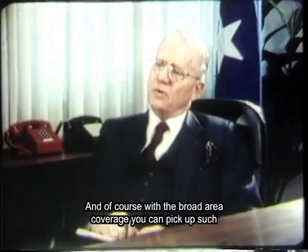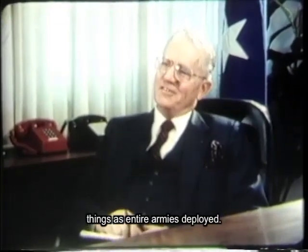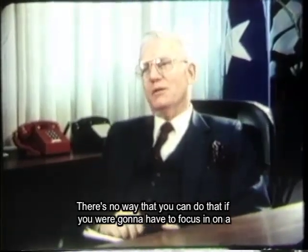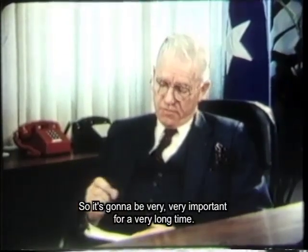And of course, with broad area coverage, you can pick up such things as entire armies deployed. There's no way that you can do that if you were going to have to focus in on a little bit of it at a time. You couldn't afford it with a focused system. So it's going to be very, very important for a very long time.